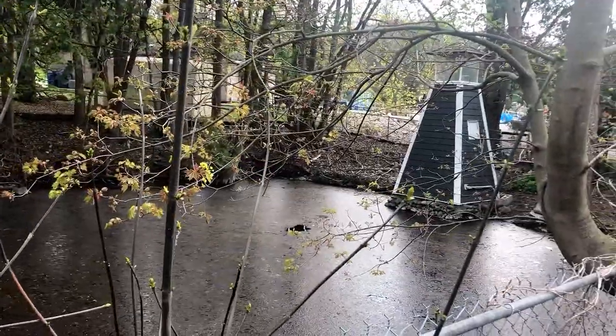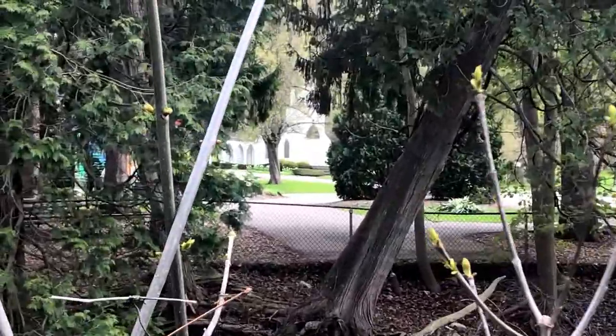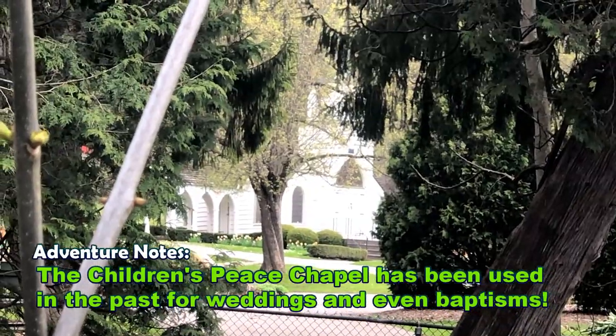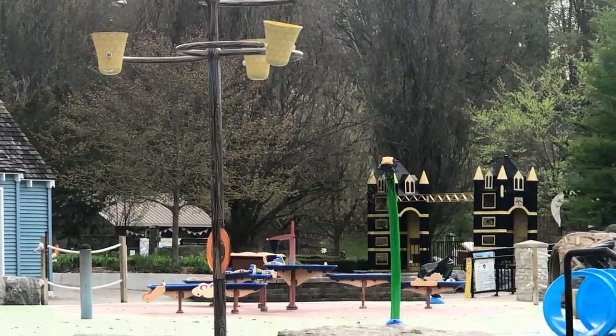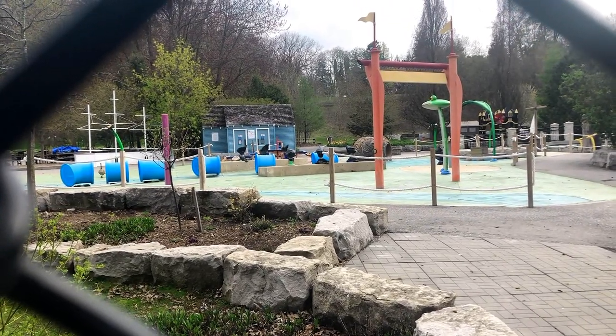So you can see the lighthouse here, and the splash pad is just behind that. And through the trees, you can make out a little chapel that's in the park. I think it's a chapel anyways. I will double check and confirm that. Here's that view of the splash pad. Obviously, it's not open or operational at the moment because of COVID-19, but it's a pretty decent splash pad.